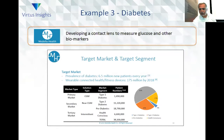CGM, I will get back to you on that in a moment. Thank you. I am not a diabetes expert, so yes, continuous glucose monitoring.